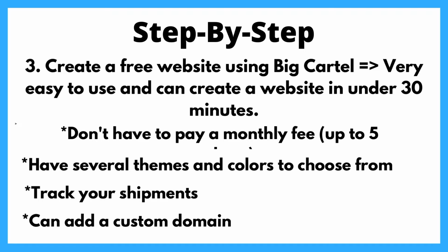The next step is to create and design a website. You can do this under 30 minutes and for free with $0 using Big Cartel. And it's also very easy to use. And you can use Big Cartel for free for as long as you need, as long as you have up to 5 products. And Big Cartel also has several themes and colors to choose from. You can track your shipments, and you can also add a custom domain.